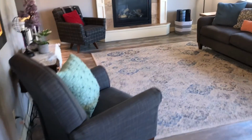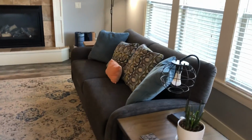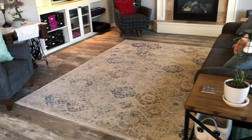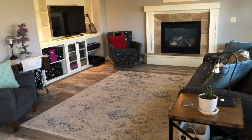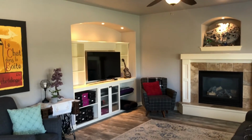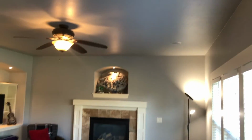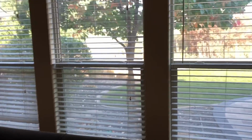We have the large family room for any size furniture, and the great part about this is you're not having to walk through it to get to the dining or kitchen area. Fireplace inset with built-ins over here. Notice the lighting over there, both there and above the fireplace. Built-in speakers and lots of windows. And one of my favorite features about this house is there's no rear neighbors, mountain views.